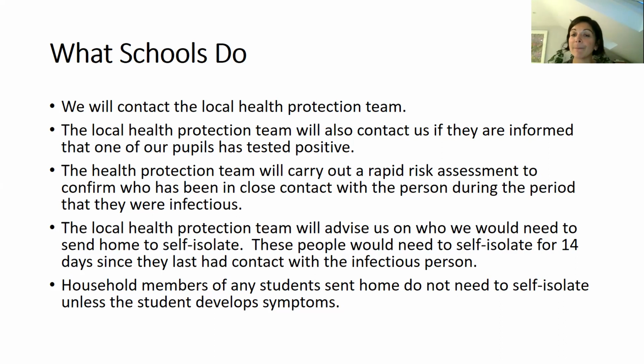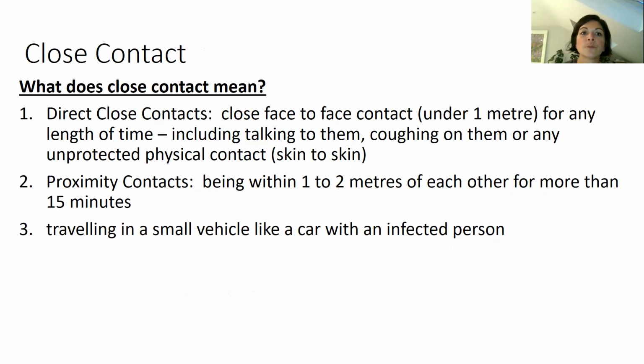Any household members of any students who are sent home don't need to self-isolate unless that student that we're sending home themselves develops symptoms. Okay, so what does close contact mean? Because people within close contact would be the people that were sent home.